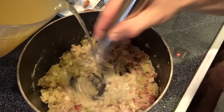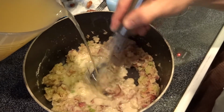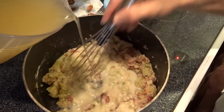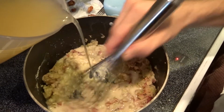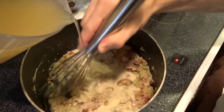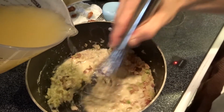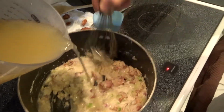It's important while you're doing this to bring in more stuff from the sides so you're not just getting one area that's real lumpy and one area that's real thin and then you have to try to work out the lumps later. If you can incorporate it evenly as you go, it makes everything a lot easier, and you start with a real thick roux and you just go down to a thinner one.